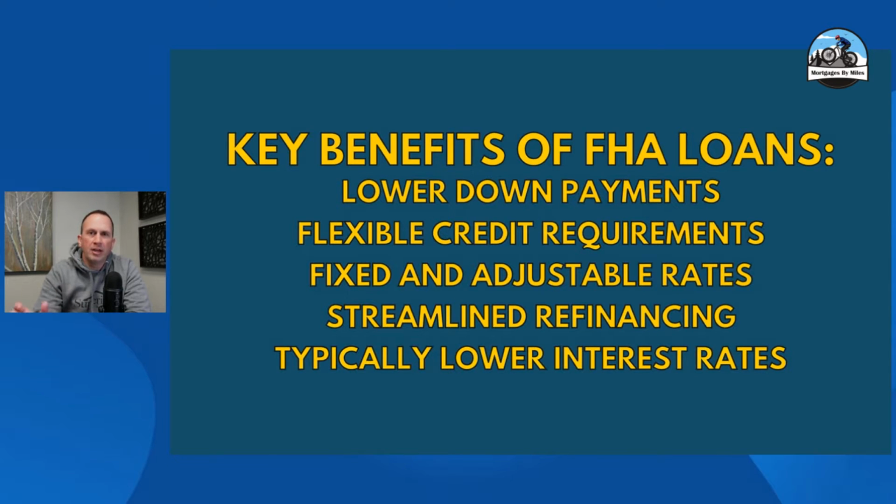They have great fixed rates and adjustable rates. Sometimes they have the best adjustable rates out there if you're looking at doing an ARM. And then the one we love big time is a streamline refinance. What that means is if rates have dropped and you've been in your mortgage for at least 6 months, 6 payments in that FHA mortgage, we can streamline you without having to do another appraisal and most likely without having to qualify again. It's really, really good. There's a few things with that, but we won't dive into that in this video.